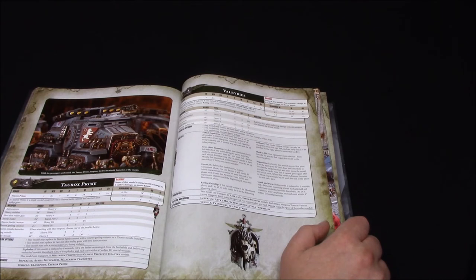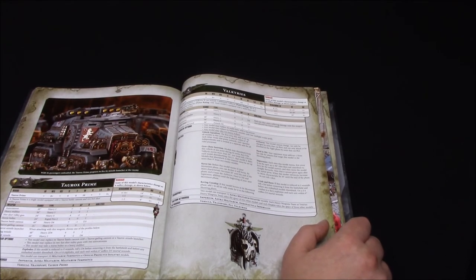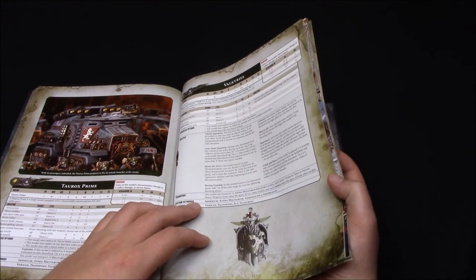Okay, transport capacity 10, yep. It can only transport Militarum Tempestus and Officer Prefectus infantry models. That's fair enough. That's no problem at all.